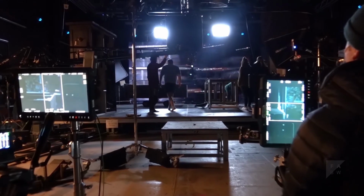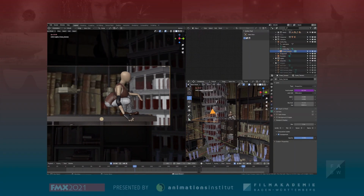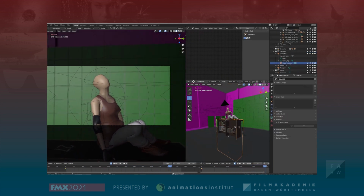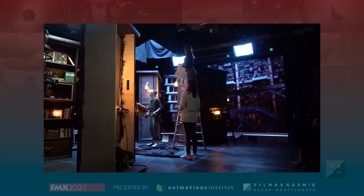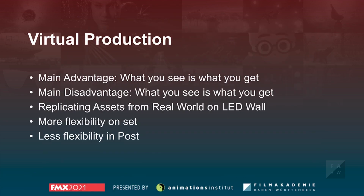One of our biggest challenges was to make sure we actually could shoot the shots we wanted to shoot, because of the limited size of the LED wall and the studio. We had close feedback loops between camera department, production design and VFX to match virtual and real world. I decided to bring TechViz and Previs into one Blender scene so we could seamlessly switch between them when creating the shots, which meant that we had more flexibility on set and could get very creative on what shots we wanted to achieve in camera. But it also meant that we were not as flexible anymore in post.